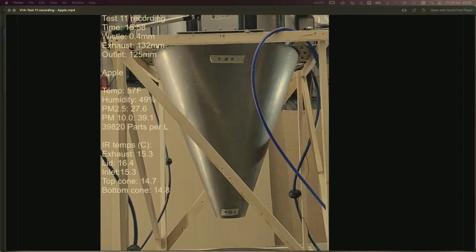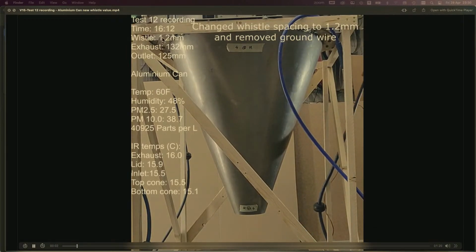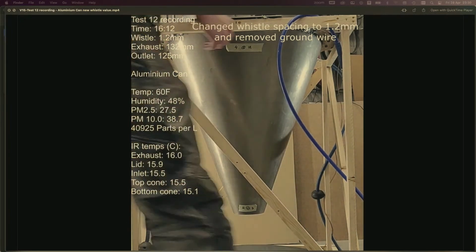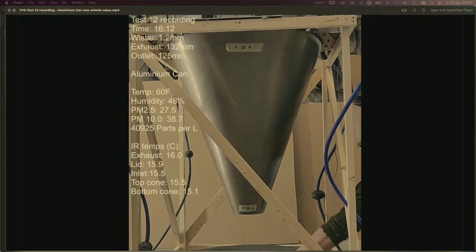So, aluminium can with a new whistle value. So the whistle value here is at 1.2 millimeters. Or smaller apples. Yeah, crab apples. Let's put crab apples in there.